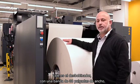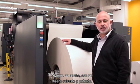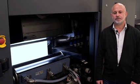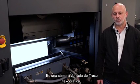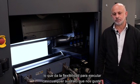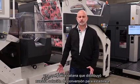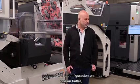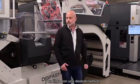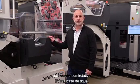This is an unwinder, 30-inch wide web, 762 millimeter wide, a heavy-duty and robust design, 1.4 meter diameter, 1.3 ton. This is the priming unit. It's a closed chamber flexo coating, which gives us the flexibility to run almost any substrate we like. With this station, we see our partner, Prati, an Italian company that delivers our converting solution for this line. We can see the configuration of inline with a buffer and an offline with an unwinder. With this station, we see the coater, which is a UV and water-based selective semi-rotary.